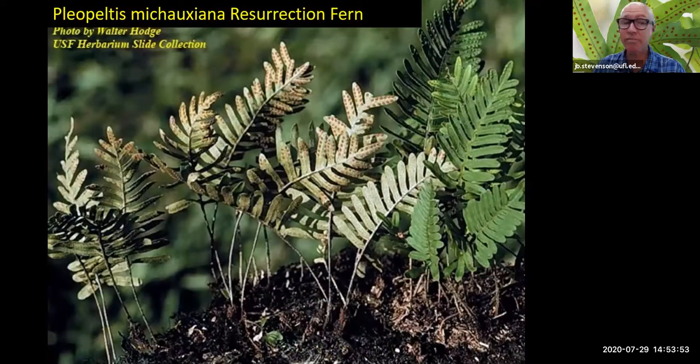The resurrection fern has, in my botanical career since 1985 or '86, had three name changes. I don't know if we're up for any more. The resurrection fern is an epiphytic fern, so it uses its roots to hang on. It's not a parasite. It's just growing along tree branches, trying to get a foothold and get its fronds out into the sun.